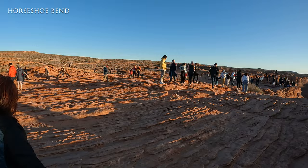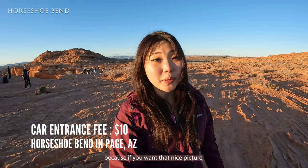Here taking pictures and checking out the horseshoe. It was a great experience. I highly recommend you to come because if you want that nice picture, come check it out. Look at the ground.